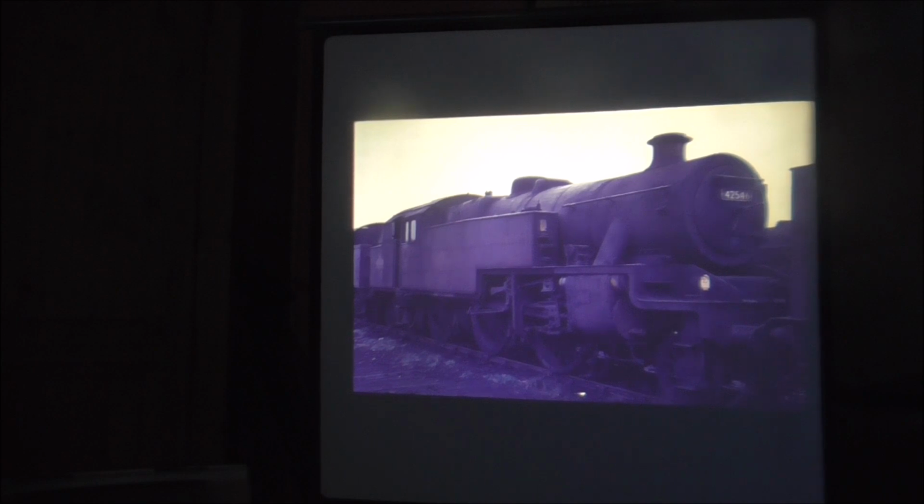So the first slide is a Class 4P number 42546. This was taken in 1964 at Barry's Scrapyard. So are there any questions so far? Very nice train, that's all I can say. Yeah. Next slide.